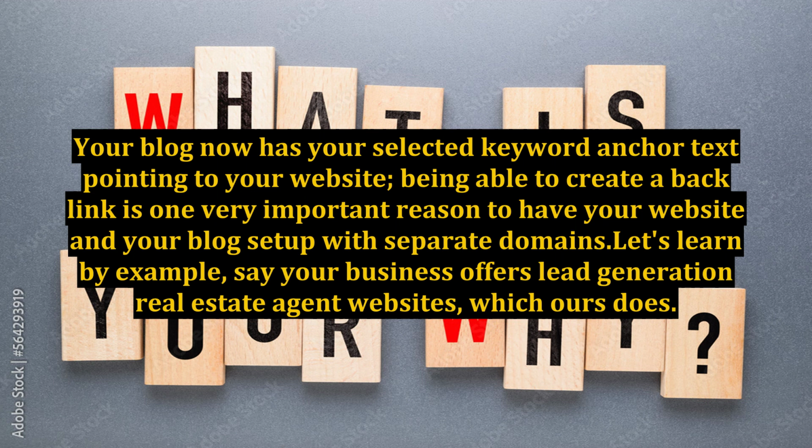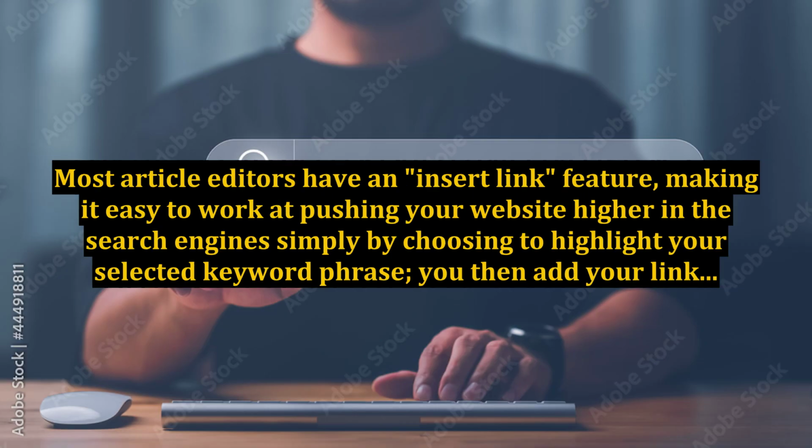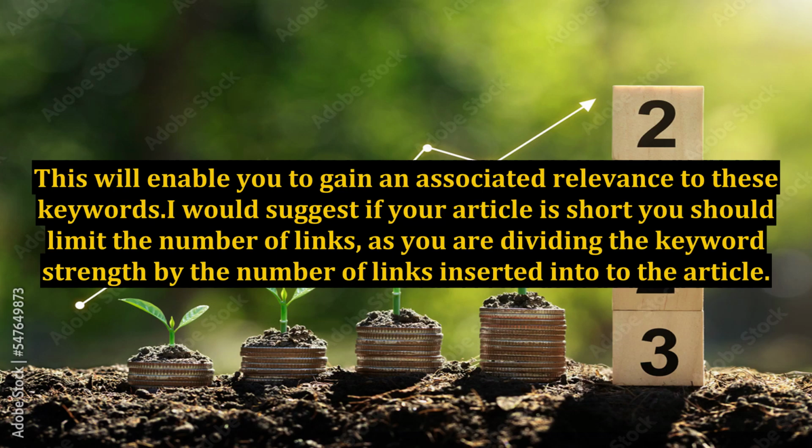Say your business offers lead generation real estate agent websites, which ours does. You can see how I added into this article the keywords lead generation and real estate websites, two very good keyword phrases for my business. Most article editors have an insert link feature, making it easy to work at pushing your website higher in the search engines simply by choosing to highlight your selected keyword phrase. You then add your link, which is your URL or domain name. This will enable you to gain an associated relevance to these keywords.